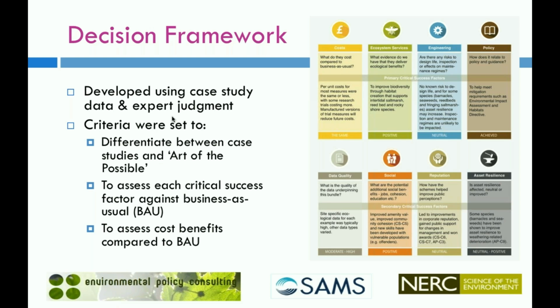Each case study is assessed against all of those primary and secondary critical success factors, and we set criteria to differentiate between the case studies and the art of the possible. The case studies are more data rich and have good quantitative data comparing certain metrics such as the ecosystem services provided or aspects of those, and they also needed to be operationally applied rather than just purely from the research base, and that was a requirement of the project partners. The arts of the possible tend to be those examples either where there wasn't a huge amount of data against certain metrics, or they were done in a very rigorous way by academics, but only for certain parts of the project, and they've been done as tests rather than as operational applications.